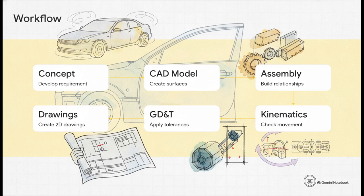Step 5, they apply all the GD&T and functional tolerances. And finally, Step 6, they create the 2D manufacturing drawings while at the same time resolving design issues and supporting the final release. They are steering the ship from a rough idea to a physical reality.